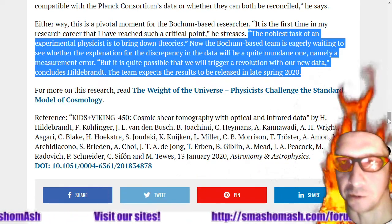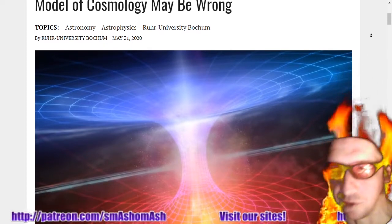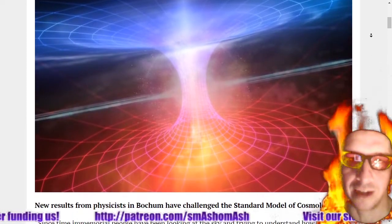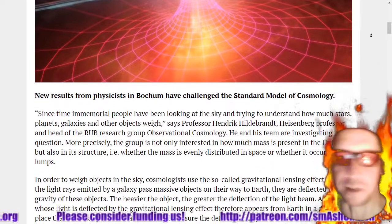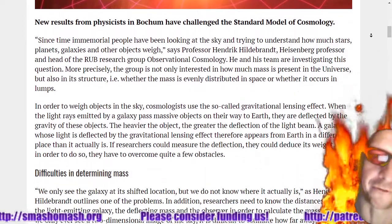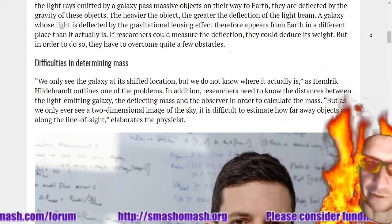The team expects the results to be released in late spring 2020, about the weight of the universe, or better yet, the mass of the universe, because weight is mass acted on by a gravitational force. So we won't get into the difference between weight and mass in this episode. It's some basic physics information. You want to read all about that, feel free to do a DuckDuckGo search for weight and mass. Maybe physics definition weight, physics definition mass.